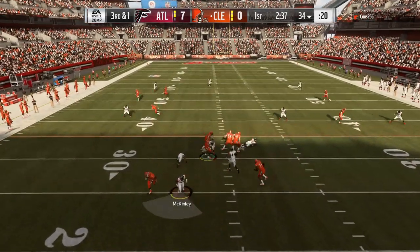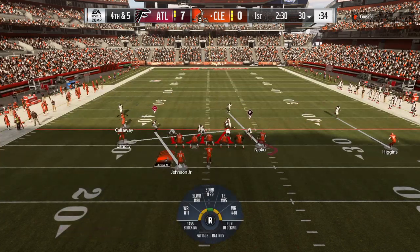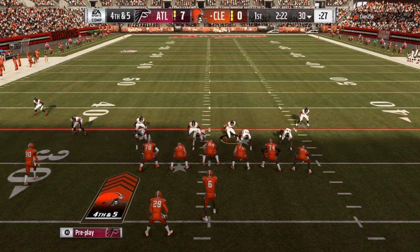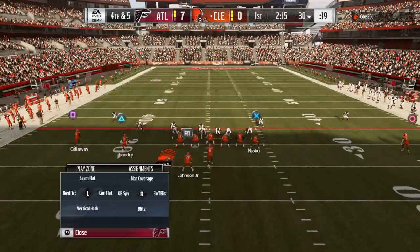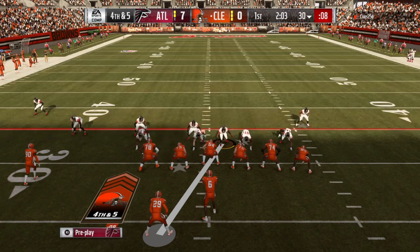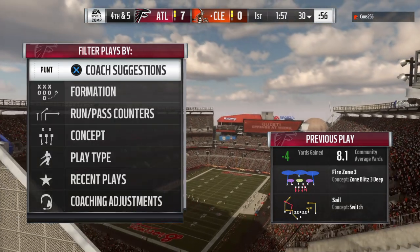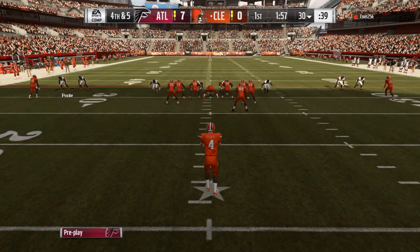On 3rd and 1, here's Mayfield. Nowhere to escape, and he goes down. Brooks Reed in there to drop him for a 4-yard loss, and it'll be 4th down. Play clock down to 2, and we get a signal and a timeout. They'll have 2 remaining as we step aside here in this first quarter. So on 4th down, Britton Colquitt on to punt.